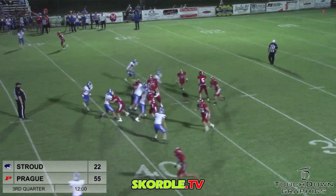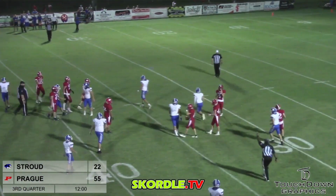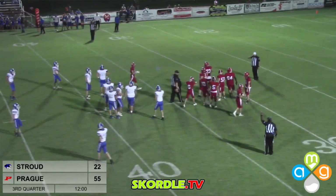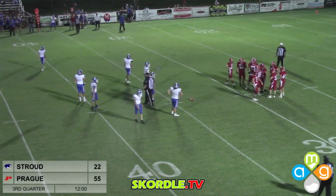Geyser again in the pistol, takes the snap. Ooh, play blown up in the backfield there. Maybe some miscommunication. That was number 34 for Stroud. Yeah, he blew it up on the left side. Dylan Gosnell for the Tigers blew that up in the backfield. Number 6, Braden Pickard, yeah, was on the carry there.